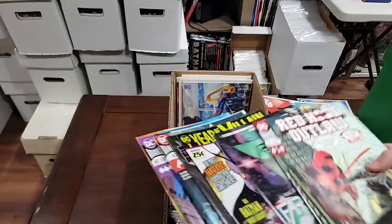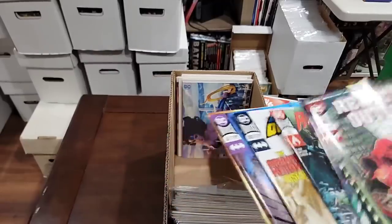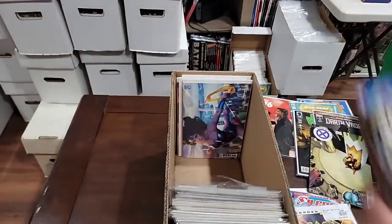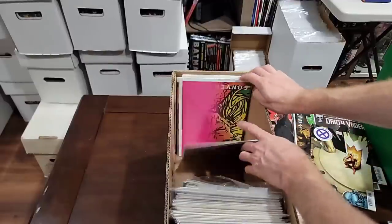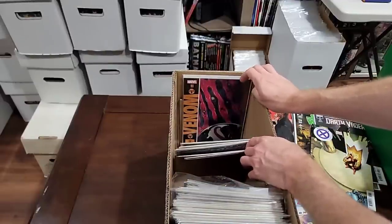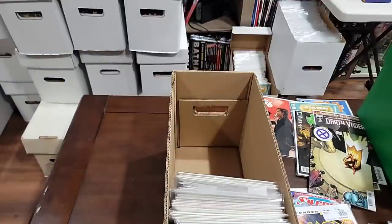This is going to get... This is a nuisance. Mortal Hulk we have to pull. Detective, Nightwing. No. Okay. No. Oh, I always mess these X-Force books up. I have to go back and look. Ooh. I'm going to pull the Venom. All right. I'm going to clean up, then we get to box 3.